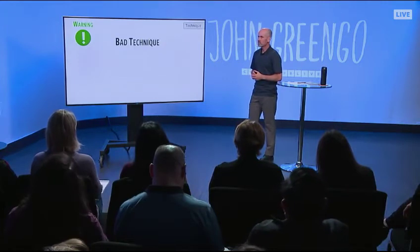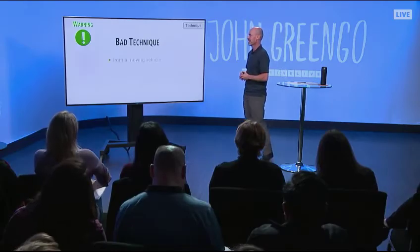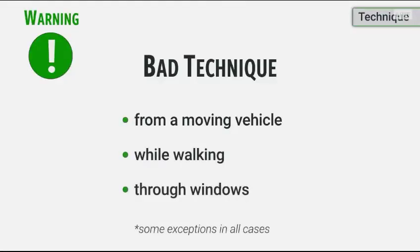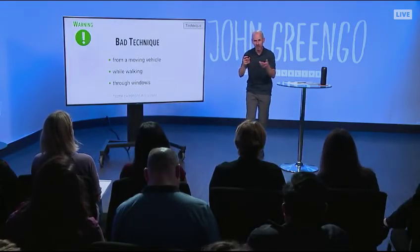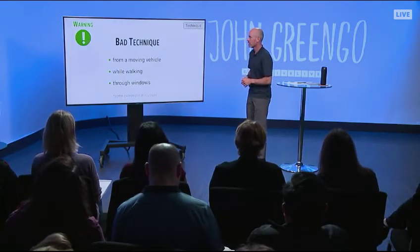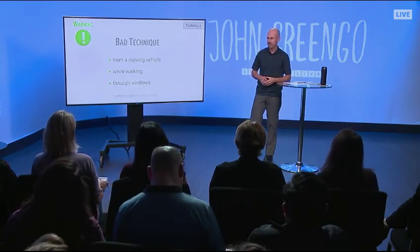So, there are some things that are generally seen as bad technique here, okay? And shooting from a moving vehicle, while walking, or through windows. But I do also realize that there are exceptions to all of these rules. And so if you can avoid doing these things, by all means avoid it. But I've shot through airplane windows because you don't open the window on the airplane. If you've ever seen a bride and groom coming down the aisle, you got to walk with them sometimes. And so sometimes that's the way it has to work. But in general, if you can avoid these things, you're going to get sharper, better photos.